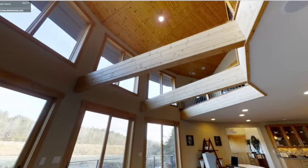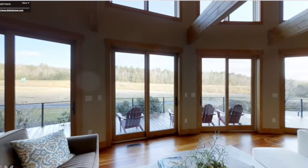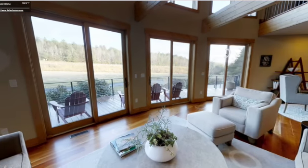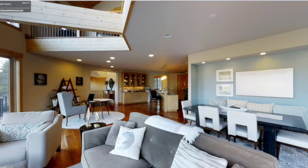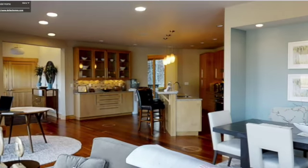So we do all the work around the shell and the structure here that contributes to that long-standing legacy home. And then the finished work, whether it's the sheetrock or the carpet or the cabinetry, all that stuff gets done on site by a local builder partner.